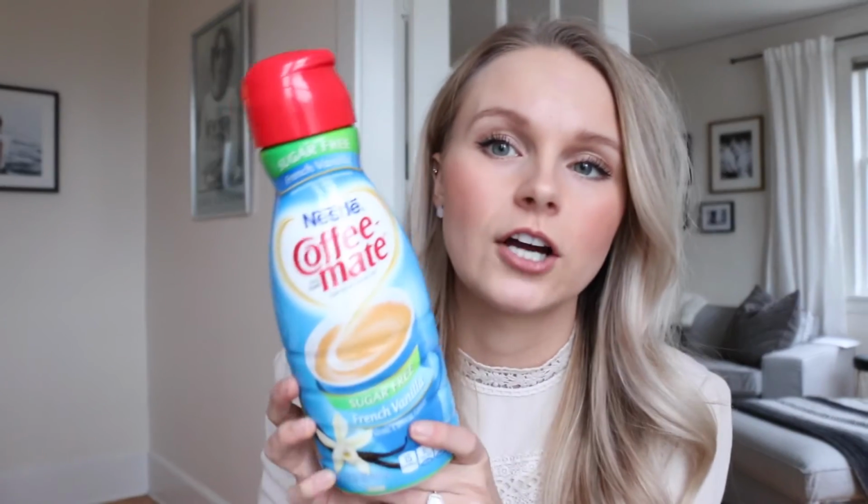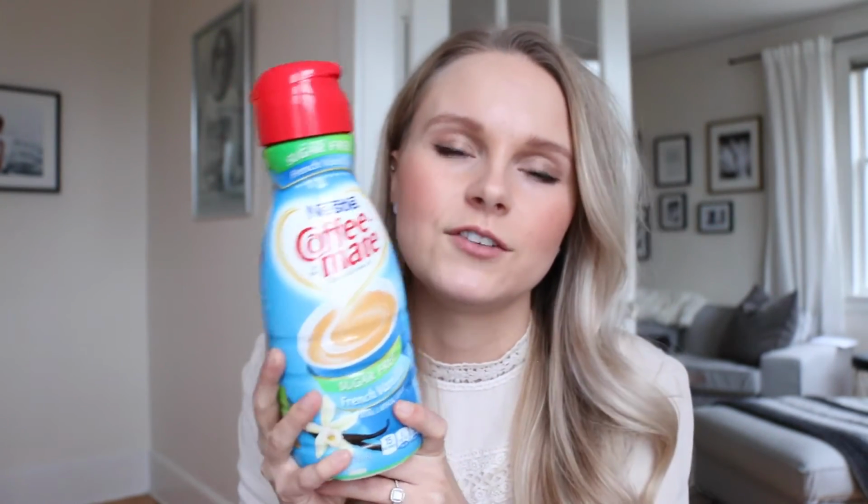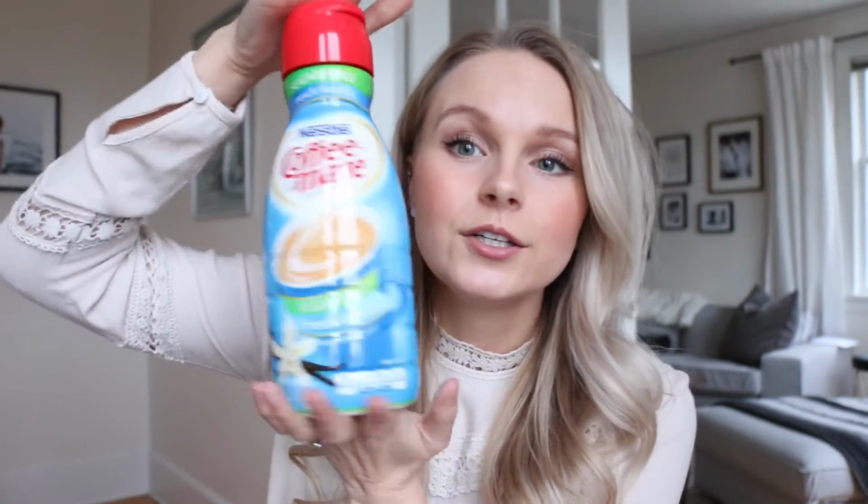Another food item, another flavored thing that's probably not so good for you, but it brings happiness and joy to my life in the morning, is this Coffee Mate Nestle French Vanilla Sugar-Free Coffee Creamer. So good, but definitely very, very sweet. If you don't like sweet coffee, you probably won't like this. Anyways, it comes in a huge jug.